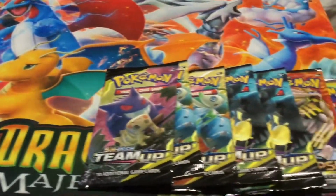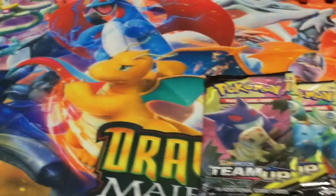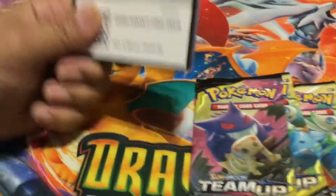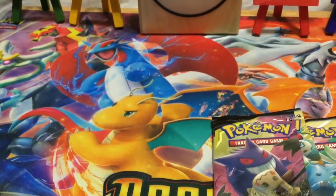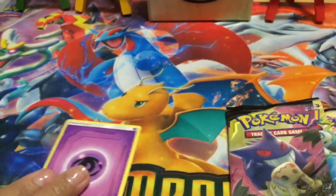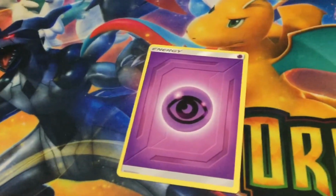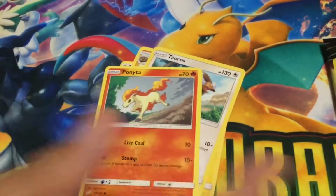Let's see if it was worth it or trash it. This is my first time buying Pokémon cards from Walgreens. I don't really like buying Pokémon cards from a drugstore or something like that. It's a pharmacy store, yeah. Okay, I'm going to go fast because there's a lot to open.